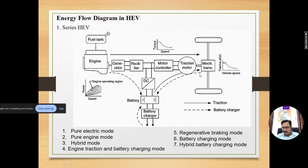Fifth is regenerative braking mode. Here you can see that the mechanical transmission will drive the traction motor, and the traction motor will act as a generator and that power will get restored to the battery. So this particular mode comes under regenerative braking.